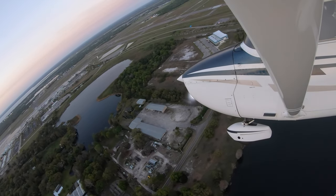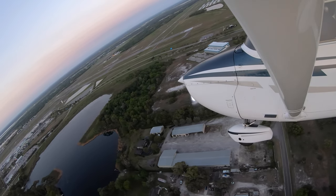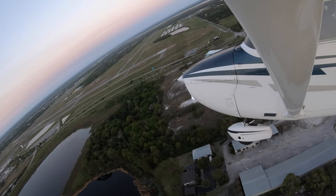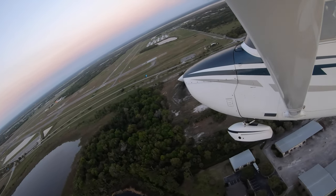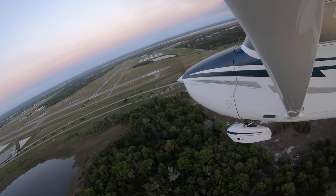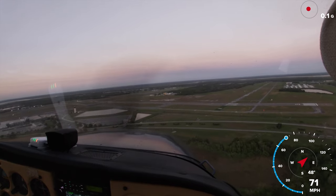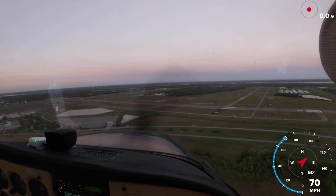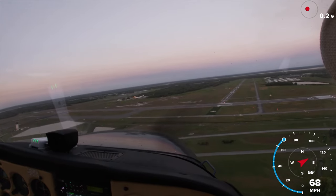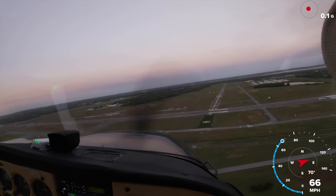About 70 to 75 is what you want to pitch for on this. It's like VG, basically. Well, VG is 65, so... sorry, I meant VY. VY, yes. And then you put in one notch of flaps. See those birds? Oh yeah, I see them. And then I think we're going to be plenty high here. So, can you slip with the flaps? Yep. Okay.